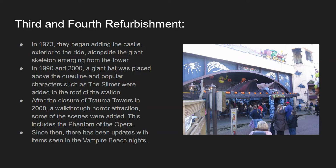Based on what people have said. But there have been updates since with some of the items and special effects from the Vampire Beach Nights, which is the original horror nights that they did, where they would have walkthrough characters such as a werewolf and this crooked old man and various other zombie-themed characters, and they would have decorations.